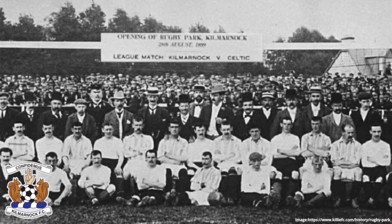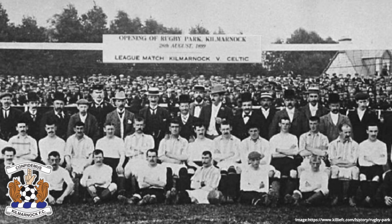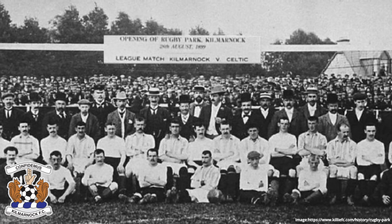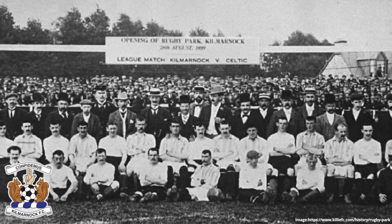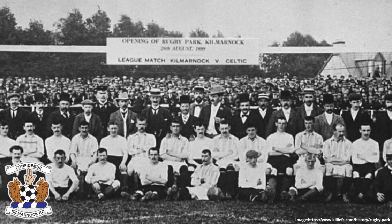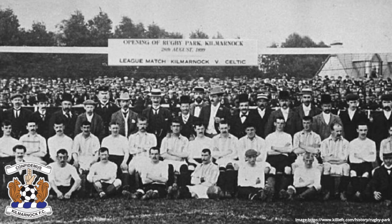Before Kilmarnock moved to Rugby Park, the club played at three other sites, as the club played at the Grange, Holme Quarry, and Wards Park before moving to the original site of Rugby Park in December 1877. The original Rugby Park was named as such in November 1872 and was located on Dundonald Road. Kilmarnock played there from 1877 to 1899, then moved to what would be described as New Rugby Park.